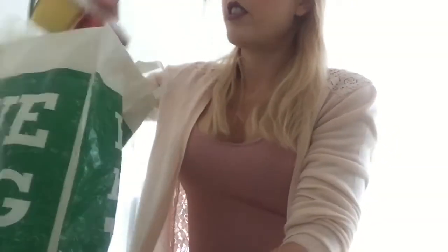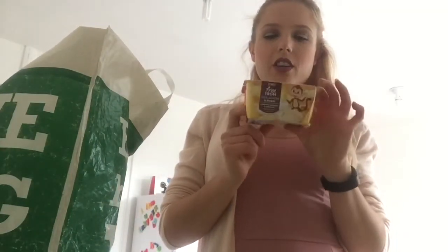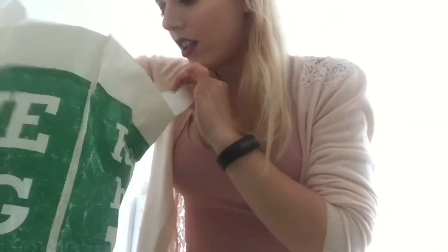Then I've got her some of her yogurts. She absolutely loves the banana flavour. I think they are her favourite. She always asks for them. So we've got those as well.